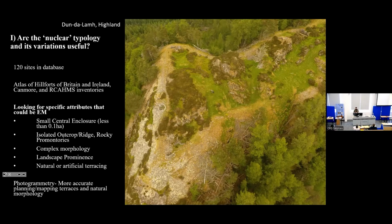So for example, Dunsinane in the Highlands, this would never be considered a nuclear fort because it's just one giant stone wall that goes around the summit of the hill. But if you've been to the site, there's numerous outcrops that create this kind of natural hierarchy within the site. So it does the same exact kind of thing.